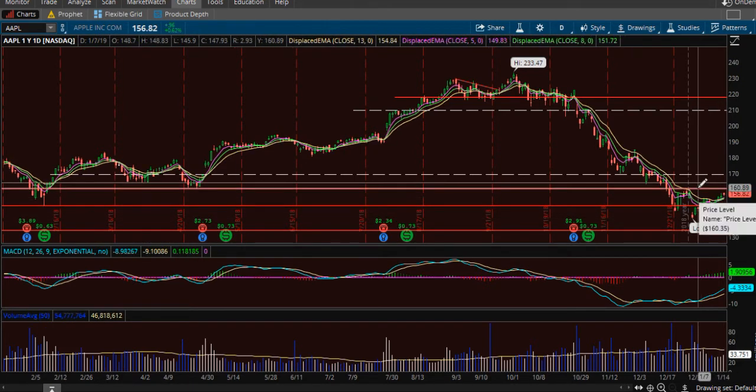So that's what I'm looking at this week. I want you guys all to check out the same things. Get yourself organized. Come up with a game plan of your own. If you don't have your own game plan and feel comfortable looking at these setups and trading these setups, that's what's great about this chat room. We all attack the market the same way, like snipers.